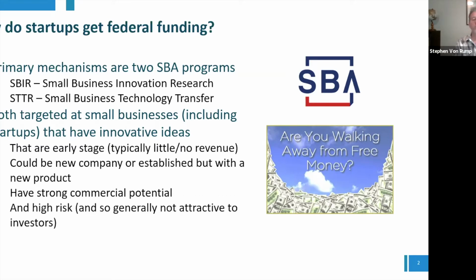They want to find deals where they can get in early, but yet still the company is taking a lot of risk out of the deal. But SBA and these programs and the agencies that support them, they like high risk. And so it can be a great alternative.